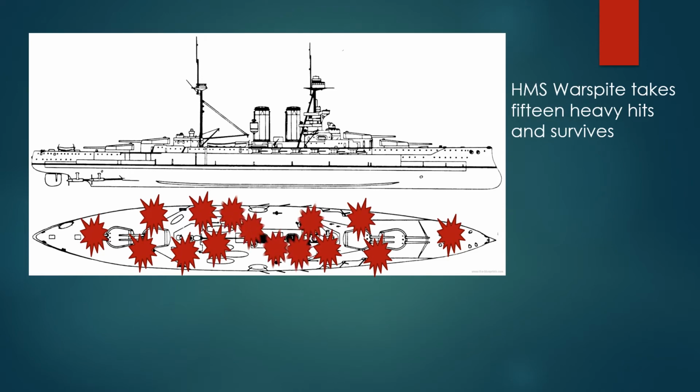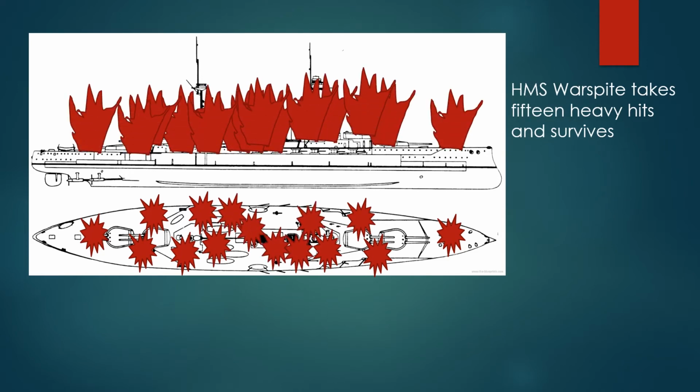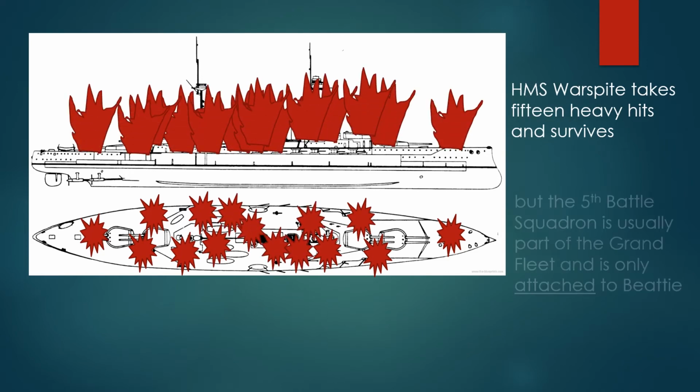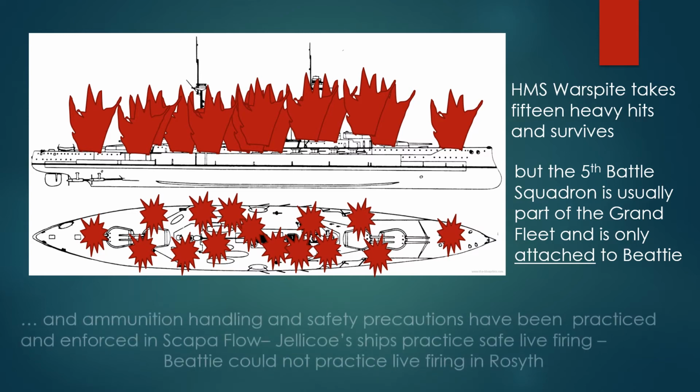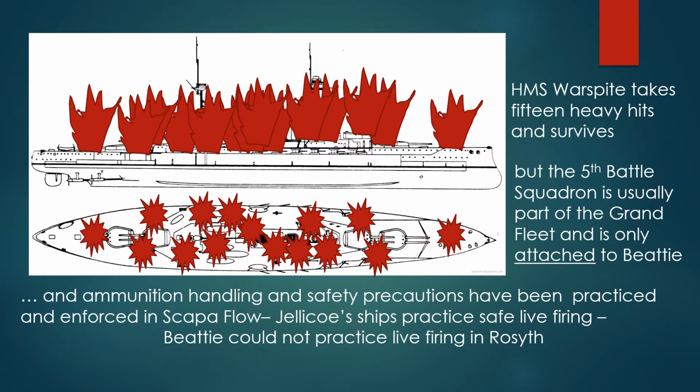HMS Warspite takes 15 heavy hits and survives. But the 5th Battle Squadron is usually part of the Grand Fleet and is only on attachment to Beattie. And ammunition handling and safety precautions have been practiced and enforced in Scapa Flow. Jellicoe's ships practice safe live firing.